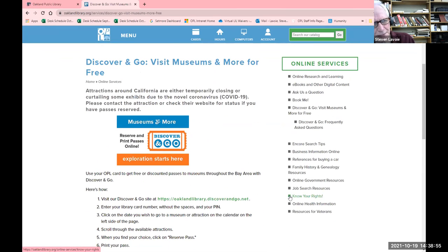The dates are not specific to the times you want to go, but you will be able to find when they are available by going online to try to schedule something at these museums.